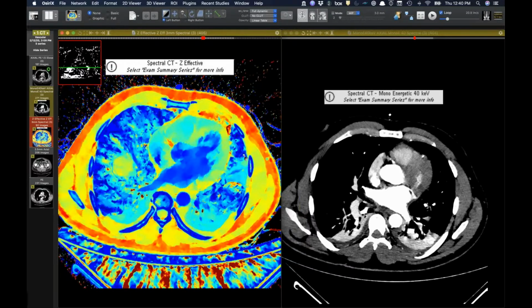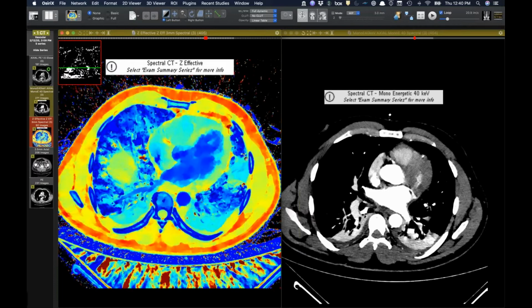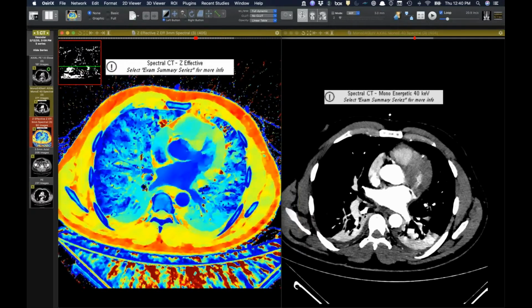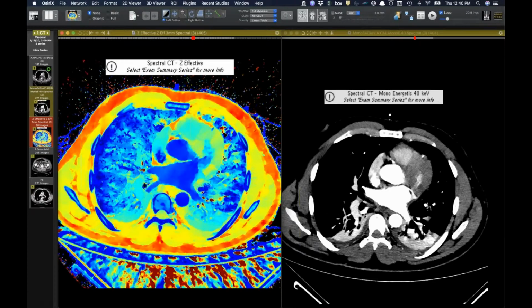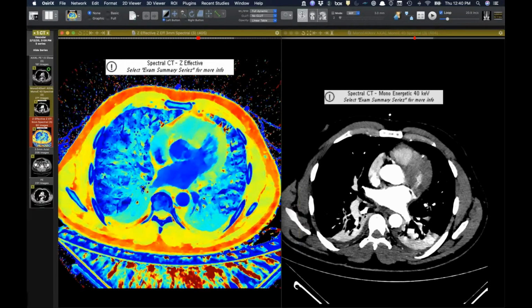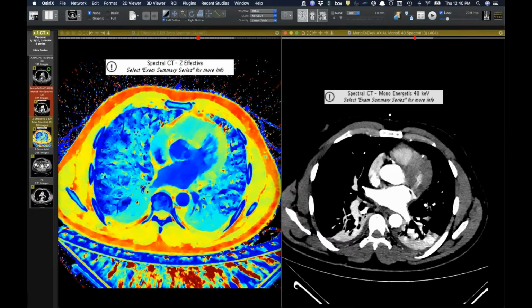You would have to follow out that vessel. It doesn't look too egregiously abnormal there, but you'd have to follow that right middle lobe vessel out. That's interesting. I don't know the answer. My guess is it was probably there, but you really don't see it. So, okay, I'll stop there.